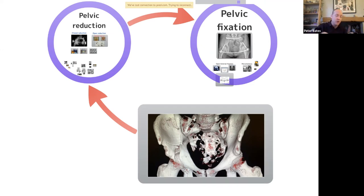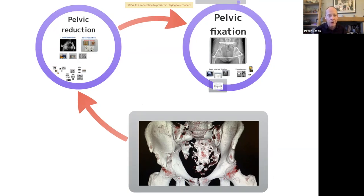So if you've got a dislocated shoulder, reduction is putting it back in joint. If you've got a fracture that's bent, reduction is pulling it straight. So reduction of a pelvic fracture is putting it back where it belongs. Fixation is putting metalwork into it. Weirdly, I'm going to start with pelvic fixation because it's easier to conceptualize for this particular topic. So we're going to start over here.